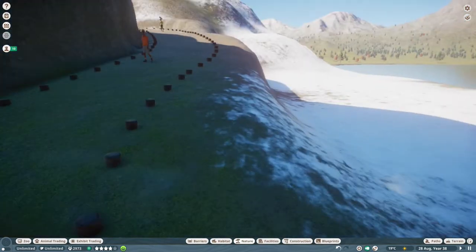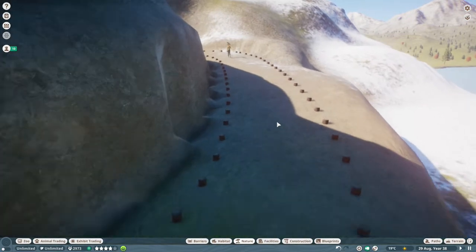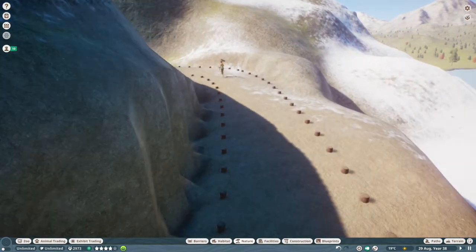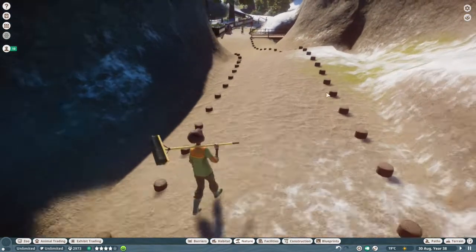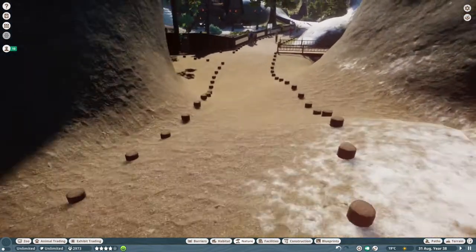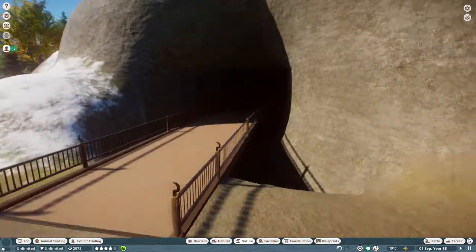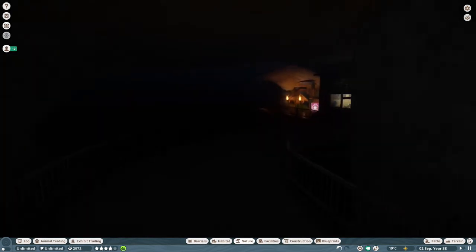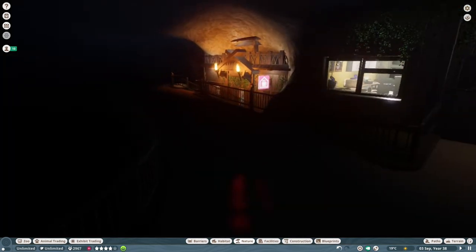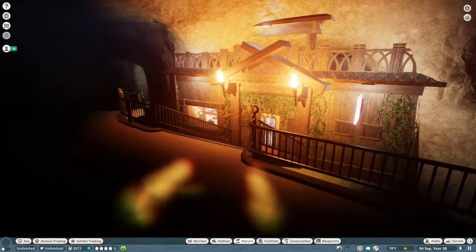Again, the snow glitches here. Continue up the path. Oh look, we're going down again. How boring. And we reach the surf area that's in pitch black. Oh my god. This is epic. Very cool.